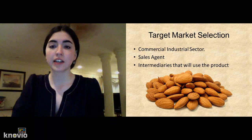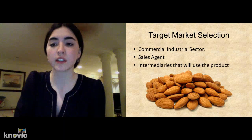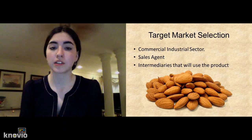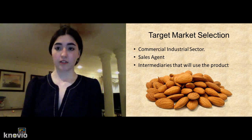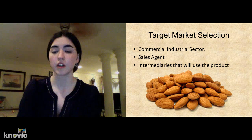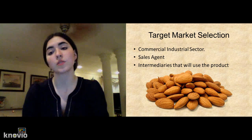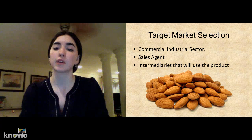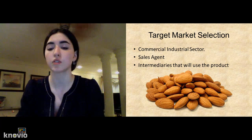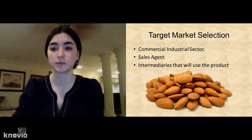In our target market selection, we concluded that as we don't want to be in the commercial sector, for example selling the product directly into stores or to people, we were going to hire a sales agent who will look for intermediaries that will use the product, and then we can make the contract directly with these people.